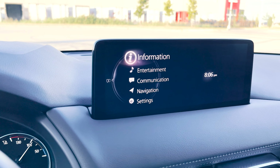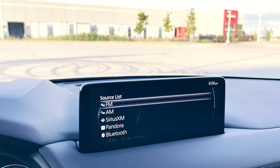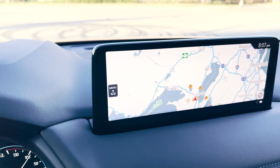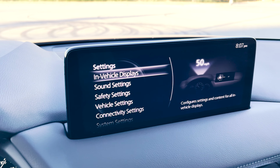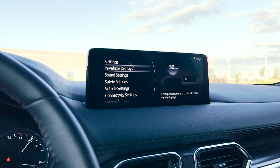For example, you have your information section, which gives you info about the CX-5. Then you've got your usual AM, FM, Sirius XM channels, followed by your Bluetooth setup, and surprisingly, a very responsive and nice looking navigation screen. Under your settings, you can control the heads-up display, sound settings, safety features, vehicle settings, connectivity, and system settings. So there's a lot of things that you can kind of fine-tune to your liking.